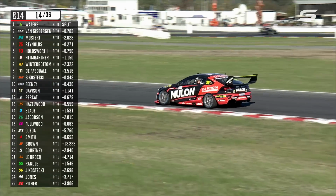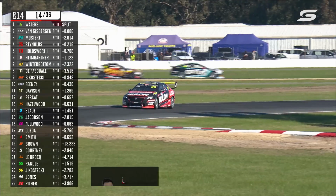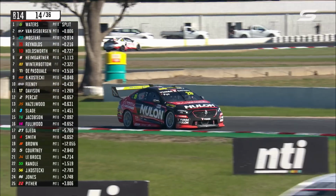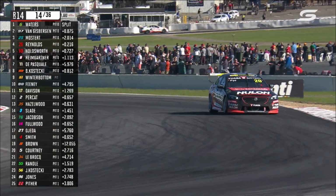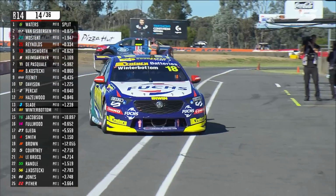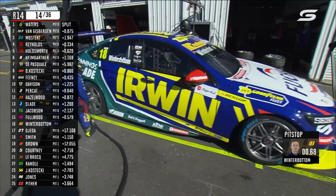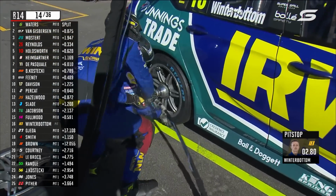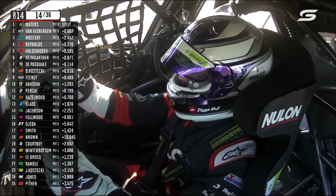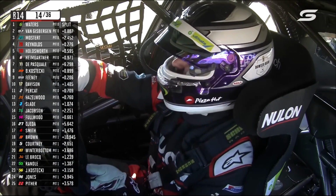I just heard Scott Pye light up on the radio. I don't know why, but he wasn't happy, but something's gone awry there with the new line entry. I think you got to get David out of that position. Come in, do the stop and get on with it. Winterbottom, the other Team 18 entry here, Irwin Racing. Rears for them. For Richard Holway and the engineering team behind Scott Pye, the confirmation here is that this car has power steering dramas, which is a real shame.